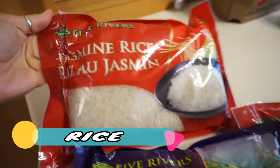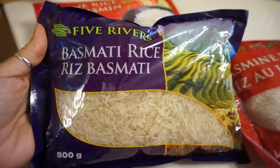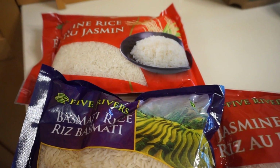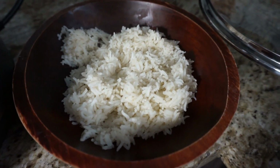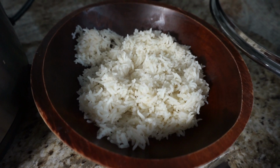And now for my favorite staple thing, rice. I love having different types of rice. I usually eat brown rice the most often, I would say, and then I will substitute with some jasmine and basmati as well. And sometimes I have a lentil mix, and it also has rice in it, and it's just a regular basmati, I believe.